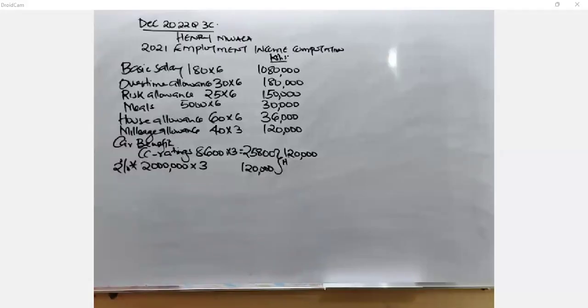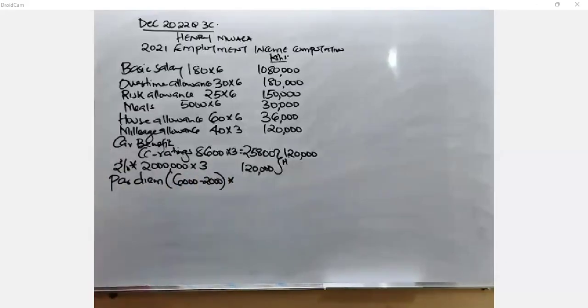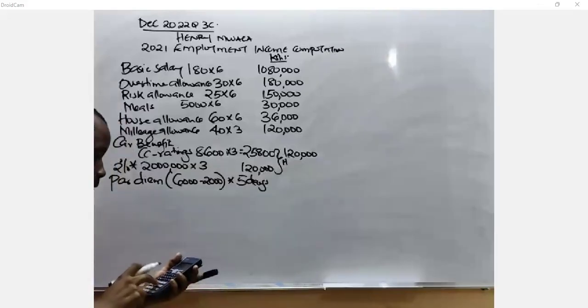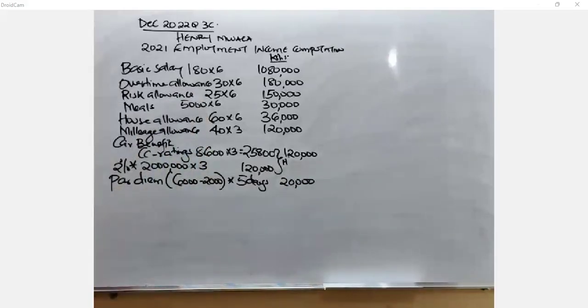He was out of the office on official duties for 5 days, right? Where he was given a per diem of how much? He was given a per diem of 6,000 minus 2,000, right? Then you multiply by the number of days. The 2,000 is exempted. The number of days he was out is 5 days. So 4,000 times 5, getting 20,000 there.